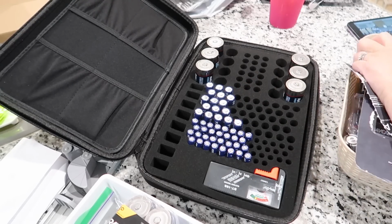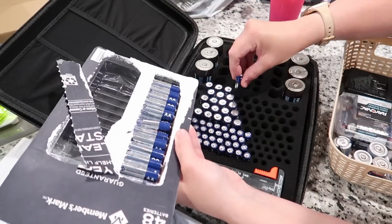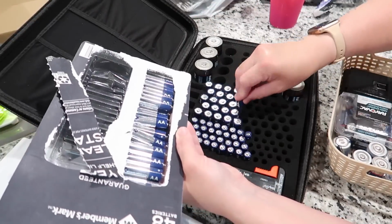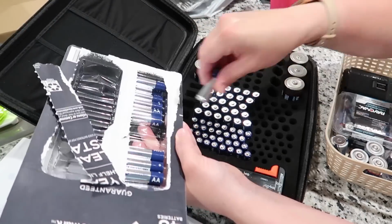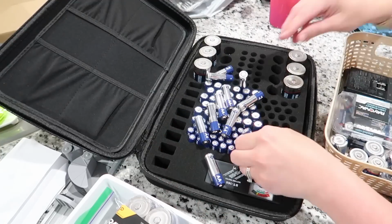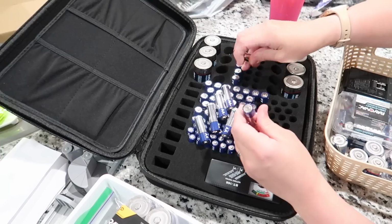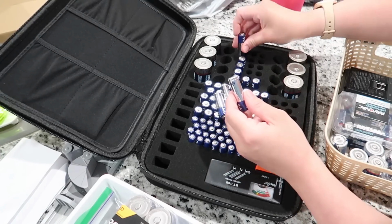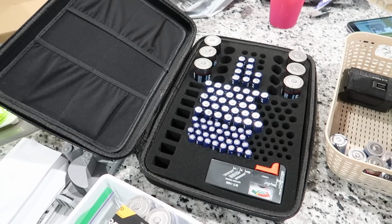So I put all of these here, and on the right side there was another spot for some more AA batteries, where I put our rechargeable batteries. In the top pocket I put the little charger that you plug into the wall to recharge rechargeable batteries, and also our watch batteries and stuff like that that I had in Ziplocs. You'll see me put those in the top of the little container. But overall, I would recommend this thing. It's nice and sturdy, and I love it.